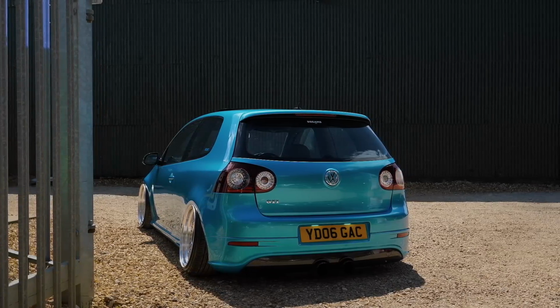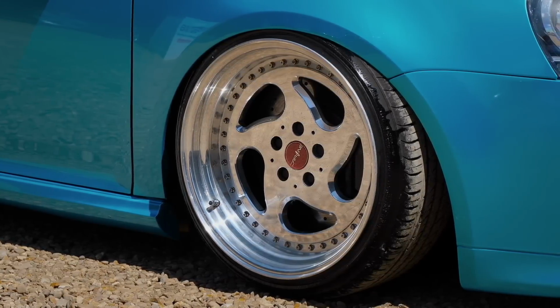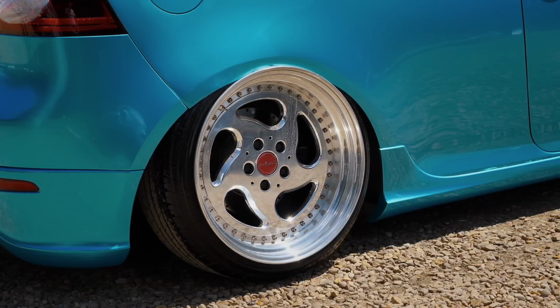It's got these Carline CM6 alloy wheels. Now I've just had a little look online. Them wheels alone, if you want to buy a set of them used, they're about £3,000. But what a feature them wheels are. Which one should I look at?